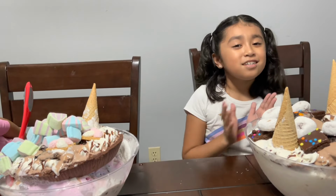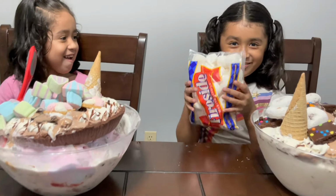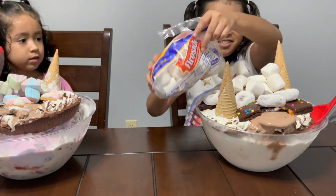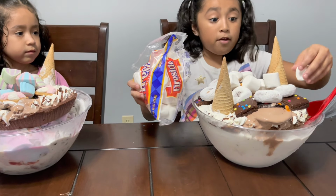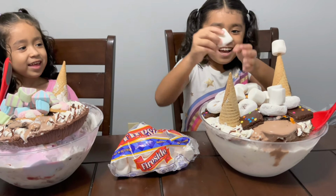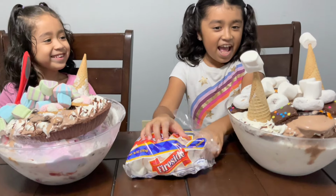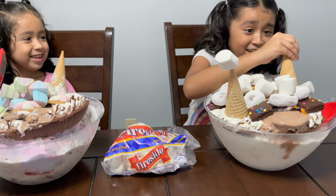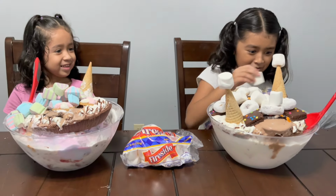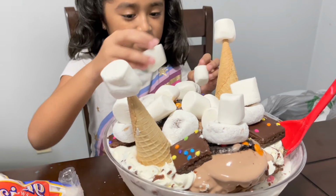Now it's my turn. I also have marshmallows. The big giant one. I'm gonna put some. Oh my gosh, that's a lot. We gotta spread it everywhere. You know what? I have an idea. Ta-da! Ice cream castle. It's falling too. It's falling, you're right. I think I'm squishing the ice cream instead. Woo! Now I'm gonna put some on the donuts. Done.